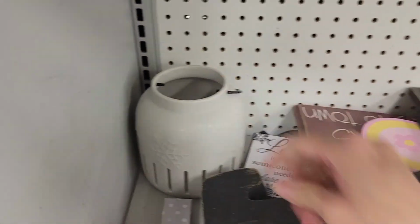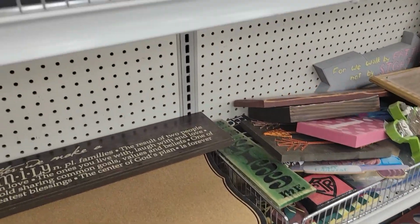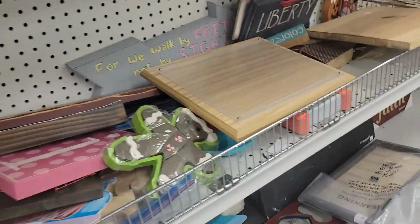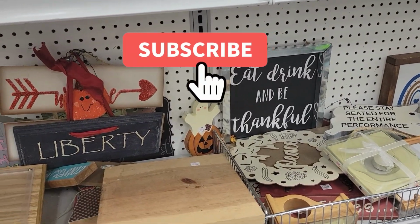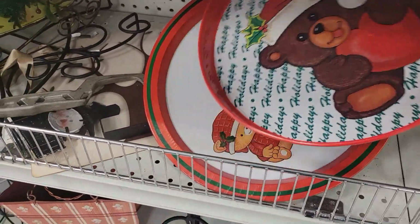This was really cute. It was more modern, and it would have been really cute to decorate with. And like I said, I tend to look for things that I'm going to either resell or collect myself or use in my home. And I try to not pick up everything just because of budget-wise.